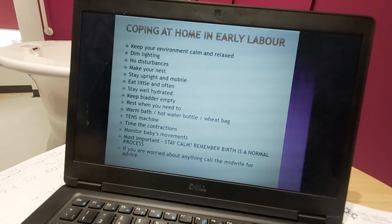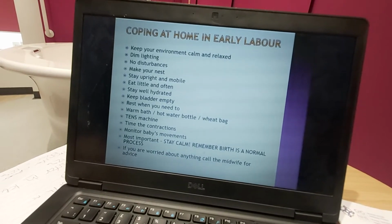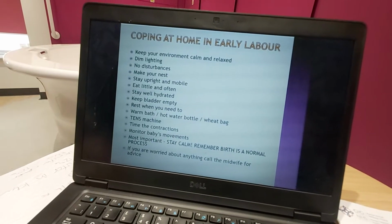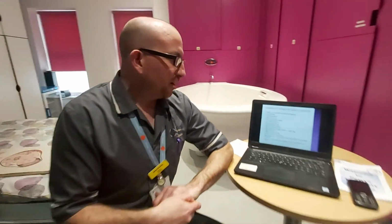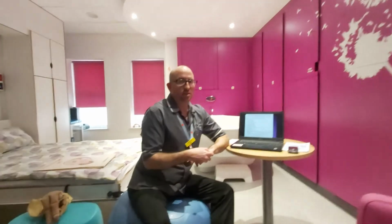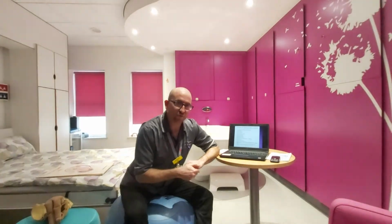Make your nest. So by that what we mean is make the environment comfortable and relaxed, and it's really important, as we've explained before, to stay upright and mobile and walk around as much as you possibly can. The other thing that people maybe don't understand is that when you're in labour, it's important to keep hydrated and it's important to keep your energy levels up, so make sure that you are eating little and often.